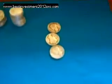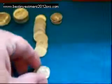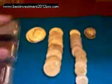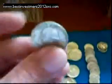So all these are in real good shape. I got a few rough ones just for the fun of it because they're unique. Still 90% silver, like I said. I ain't hurting nothing. Here's the dimes, the quarters, half dollars. A couple of these are a little dirty. This one's a little dirty, but like I said, that one still has decent edges on it.